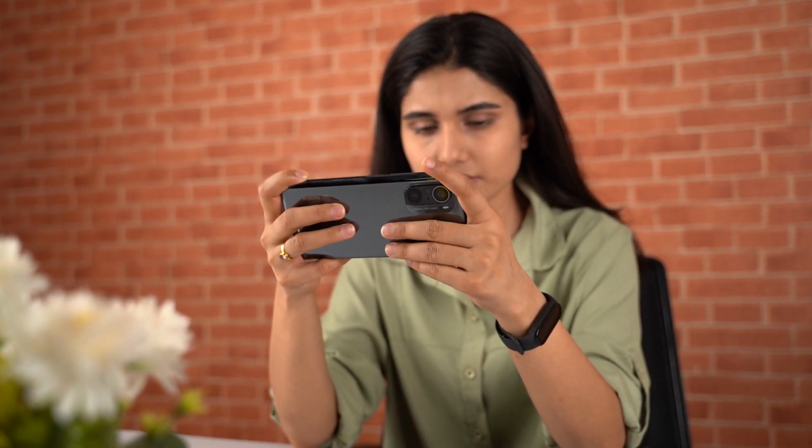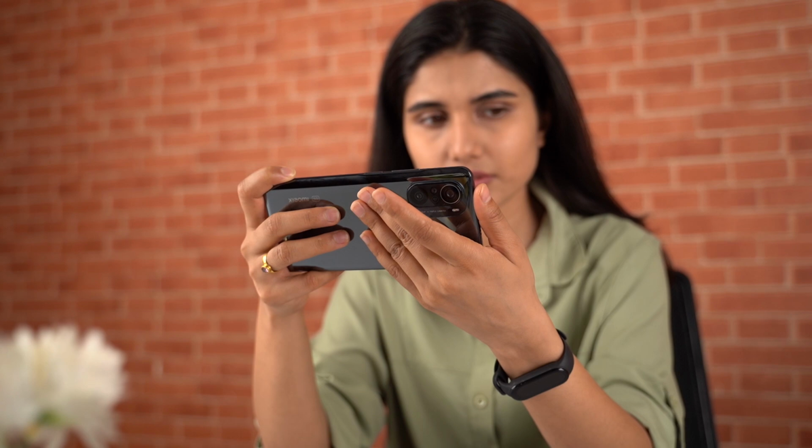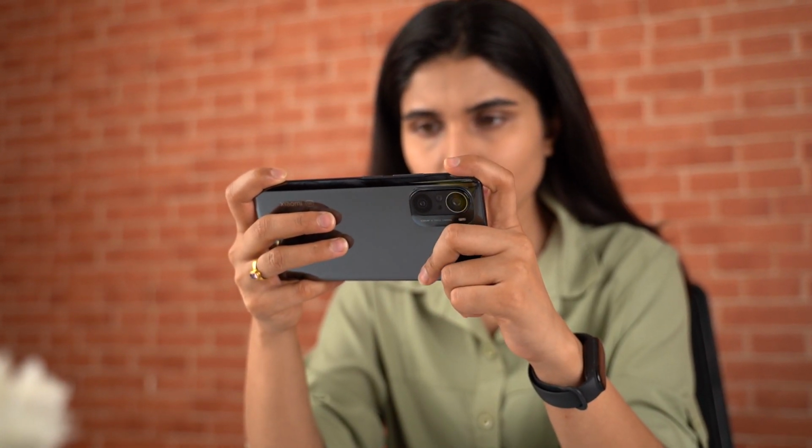Plus, with every Snapdragon 888 powered phone, you will encounter some sort of heating issues, and sadly that's present on the Mi 11X Pro too. So this phone does heat up when playing GPU intensive games or recording 4K or 8K videos and the likes.